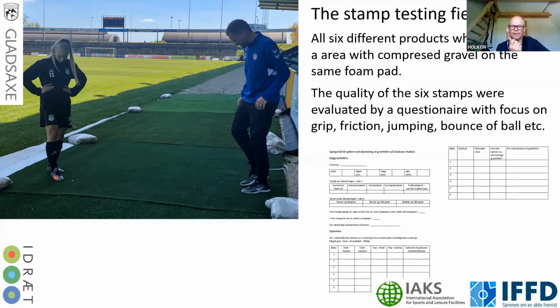Exactly. Yeah, and that's why we made this questionnaire. I think this questionnaire is pretty important, because otherwise, if you don't push the users to think about what they think about this and that, then if 3 soccer players go onto this field, they pretty fast make a collective opinion of what is good and what is bad. We had to force them to think: what is the grip like? Is it a problem, or is it too soft, or too hard? Is it too tight on my football boots? So we had to force them to think of that in the test.